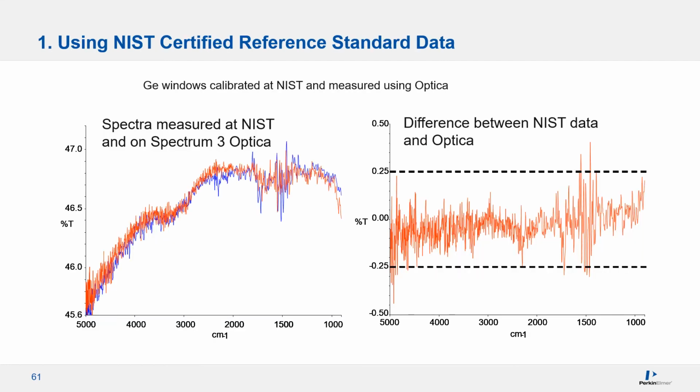In the first approach, we measured 1 mm thick germanium samples on the Spectrum 3 Optica and had the same samples measured at NIST. Measurements at NIST are essentially identical with those on the Optica, the differences being less than 0.1% transmittance over the 5,000 to 900 wave number region, or 2 to 11 microns. The overlap between the two measurements is shown on the left, while the difference between the spectra is shown on the right.